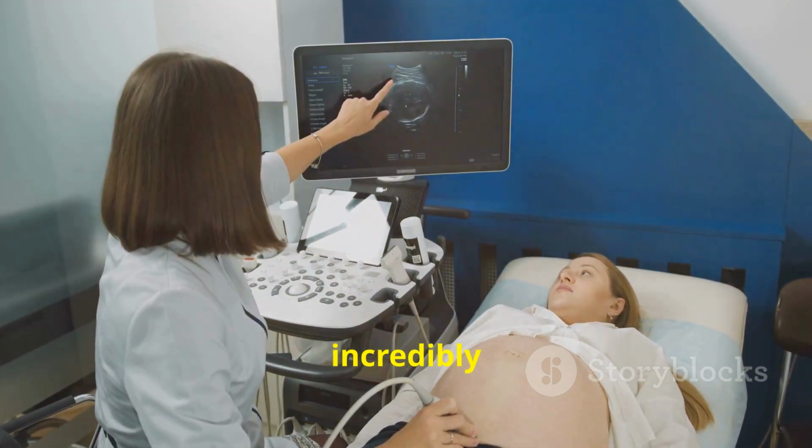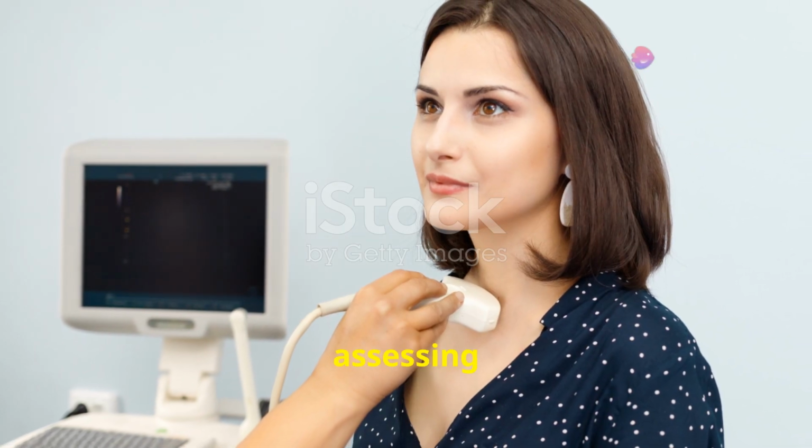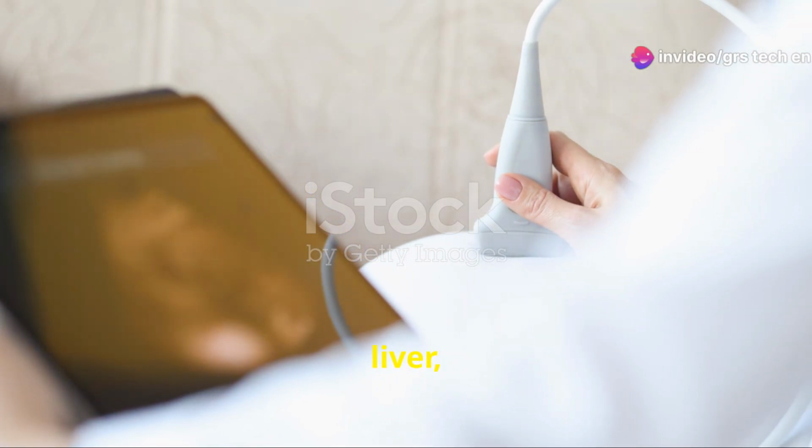Ultrasonograms are incredibly versatile. They can help in assessing conditions involving the heart, liver, kidneys, and other organs. They're also used to guide procedures like needle biopsies, where precision is key.